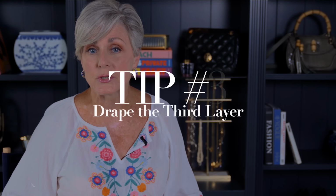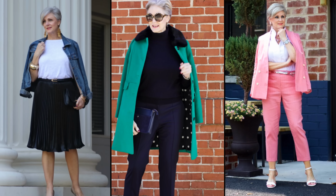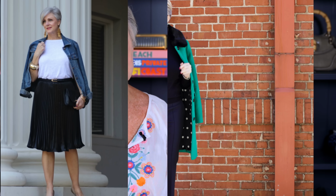And the next tip is drape the third layer. Next time you want to achieve a sophisticated look, throw a third layer over your shoulders, whether it's a cardigan, denim jacket, or blazer. This one style trick takes your outfit to the next level.